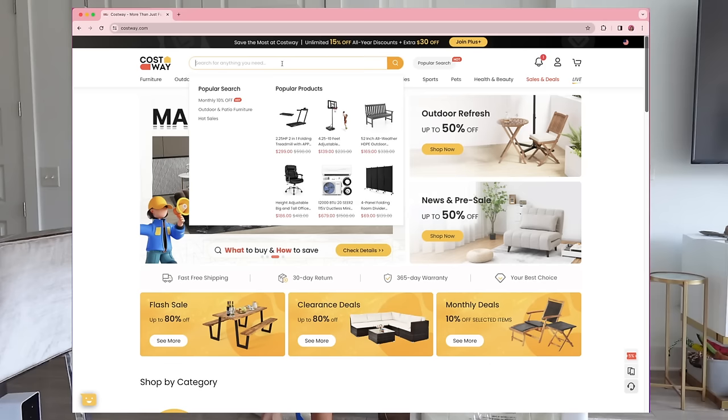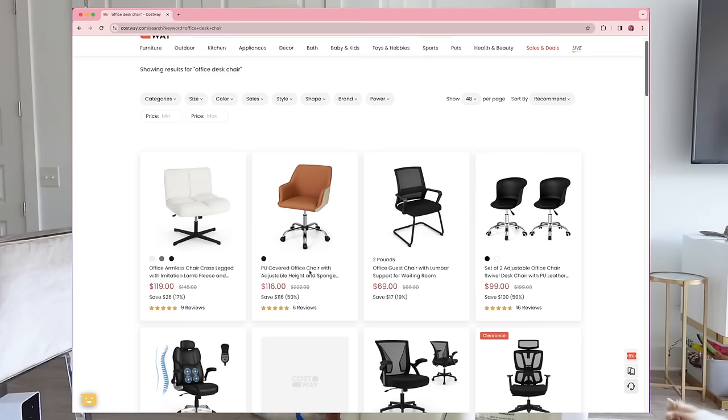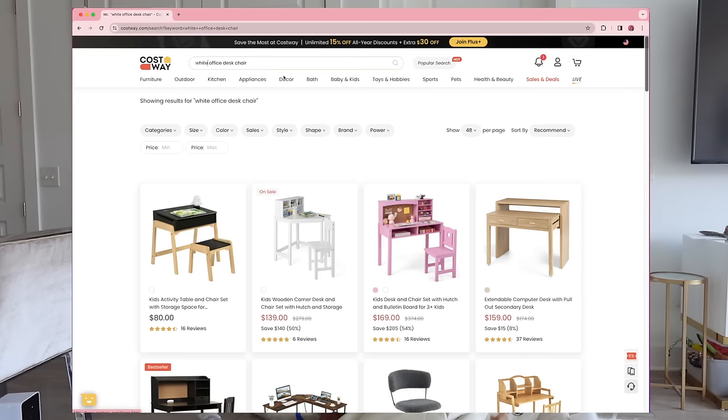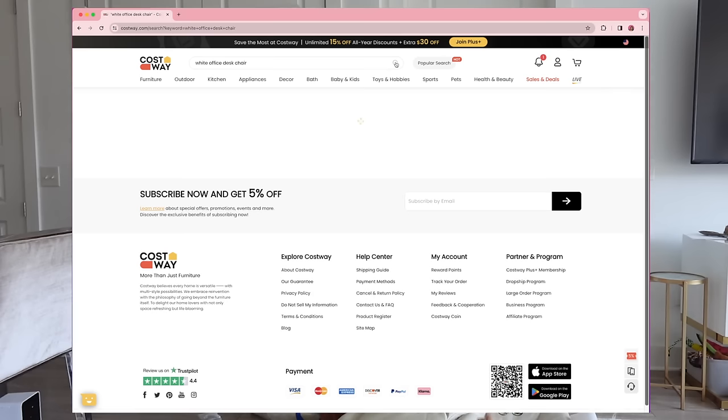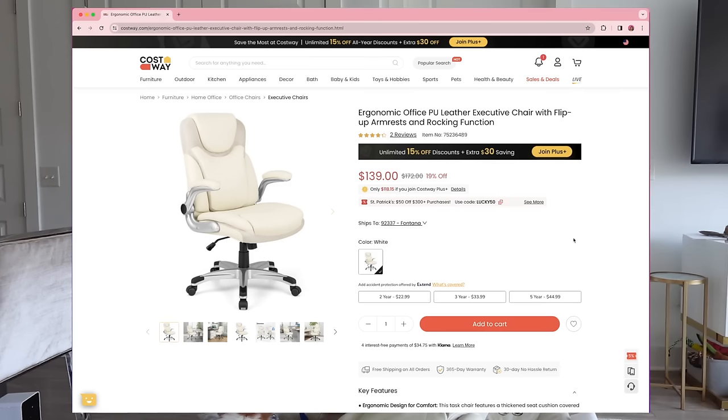So I went ahead to the search bar and typed in desk chair because I'm looking for more support. These are the office chairs that pop up, and I love the price of these. I definitely feel like you can find something for your home. So I was scrolling down, trying to find the perfect one, and I knew that I wanted a white or cream chair. So back to the search bar, I'm searching for a white chair that would look good in my office. I scroll down and I find this one.